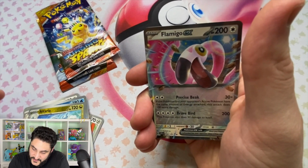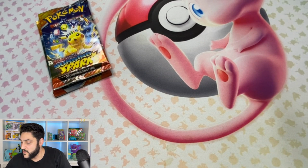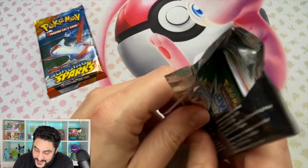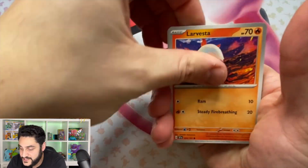And there is our first EX card, Flamigo EX. So as I was saying, you usually get at least 1 EX, 1 full art, and then 1 illustration rare. I don't know if we're going to actually get that illustration rare today. I'm still happy that we were able to pull something, and we've got 2 packs here, but we never know. Let's see what happens.